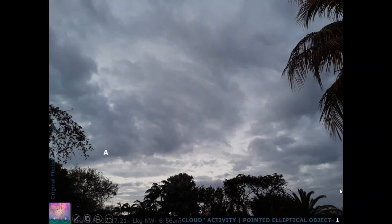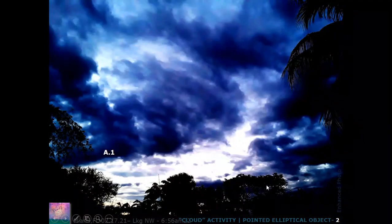Okay, this one gets interesting. It's cloud activity once again with a pointed elliptical object. And here at A is our pointed elliptical object we're going to spend more focus on. But there's also strange movement happening all over the place in here. We'll look at it with enhancement. So we kind of lose our elliptical object, but it's going to come back again in some other views.